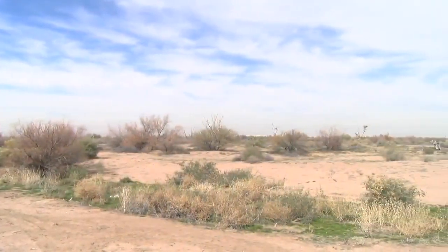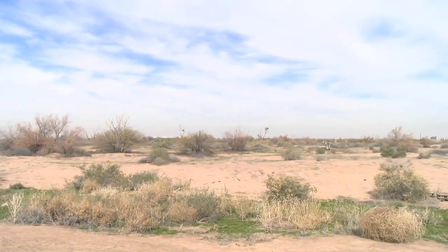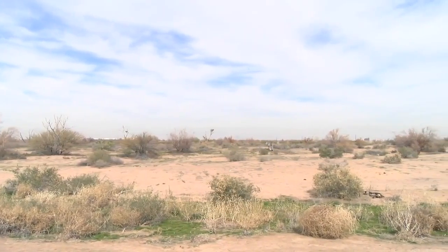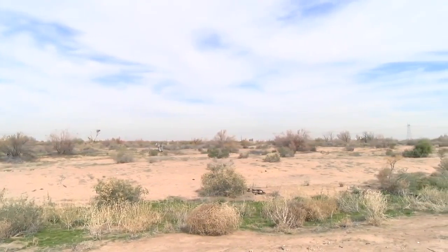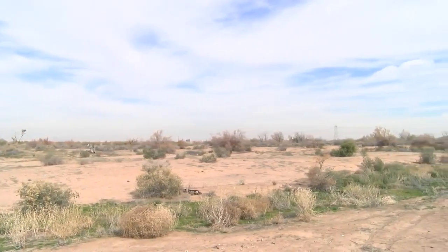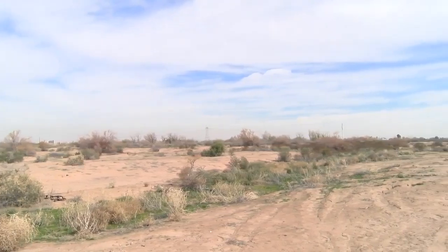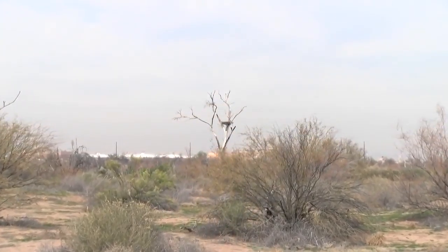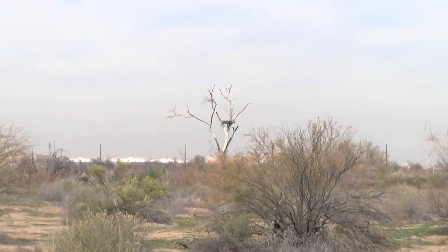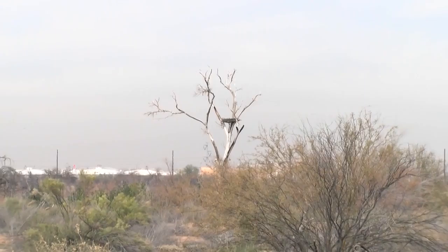The community, when the rivers flowed, used to have a lot of riparian cottonwood, willow, gallery forest, and the habitat, which 80 to 90% of the wildlife in the desert are attracted to these areas and breed and live in these areas. And we have eagles, we have ducks down here, and we have all kinds of different species of birds, and we have fish in here.